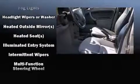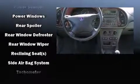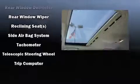Saab also prioritized safety and security by including dual front impact airbags, traction control, anti-whiplash front head restraints, a panic alarm, an emergency communication system, and four-wheel disc brakes with ABS.